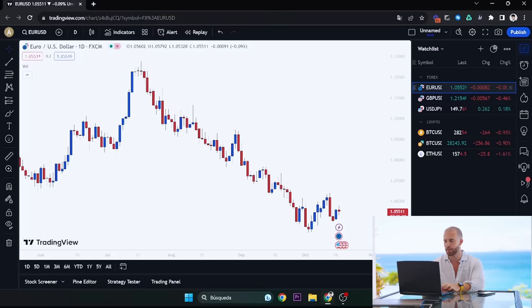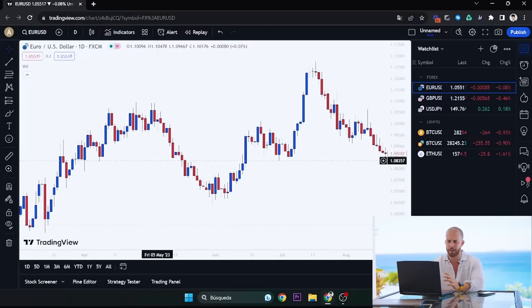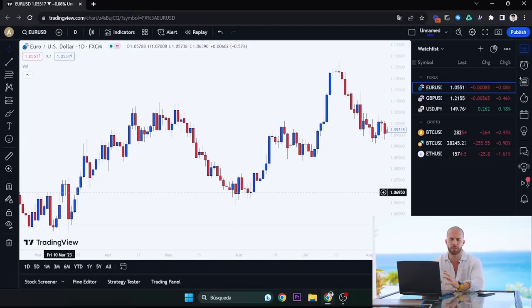So now that you have Euro USD, GBP USD and USD JPY, you wanna make sure you're on the right server. So as of right now, we're on FXCM server. So this is not the best server because sometimes there's gaps in the market, as you see right here. You come over here, there's a little gap in the market right here. And for a beginner trader, this can be very, very confusing. It can just cause confusion. It can mess up your trading as you see gaps right here.